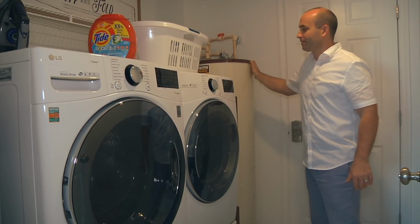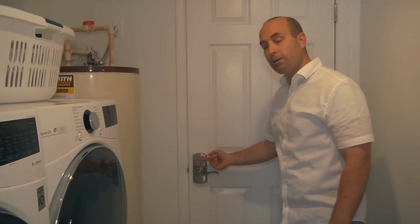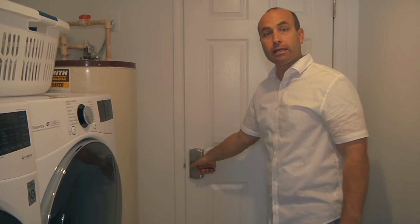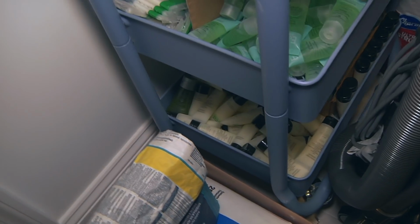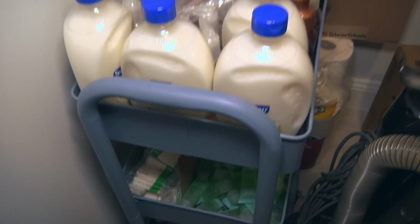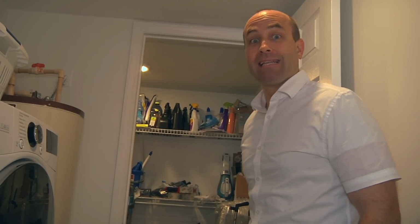This stayed right here. Don't forget that every vacation rental unit needs an owner's closet. That's what this is right here. It's got its own separate keypad for the cleaners so the guests can't come in. And this is where you keep all your goodies. Obviously, it's going to be cleaning supplies. It's going to be your shampoos, your soaps, your conditioners. So no matter what, every vacation rental unit needs to have an owner's closet.